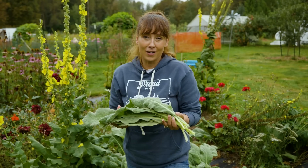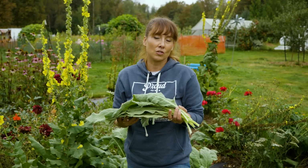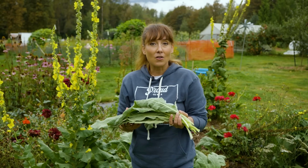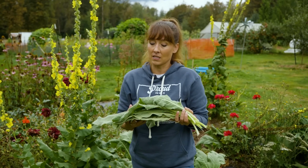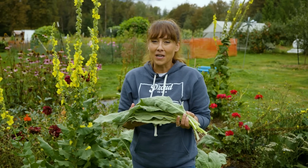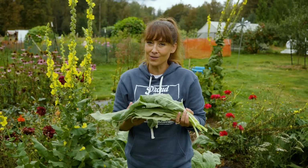Now, depending on the actual leaves, how you're intending on using these, if you're going to be using them dried or putting them into a tincture, and it can also depend on if their maximum potency is when they're fresh or when they are dried. That'll be in your download guide. We'll have a whole list there that will inform you on the best ways to use them.